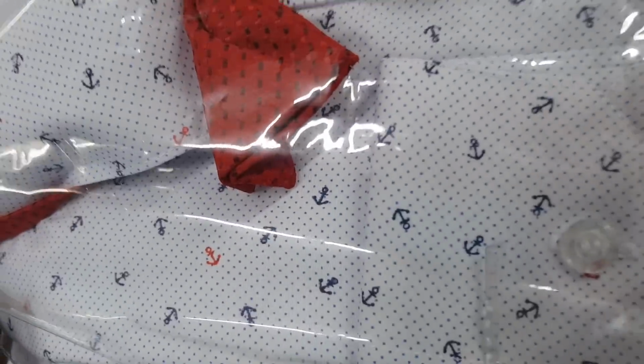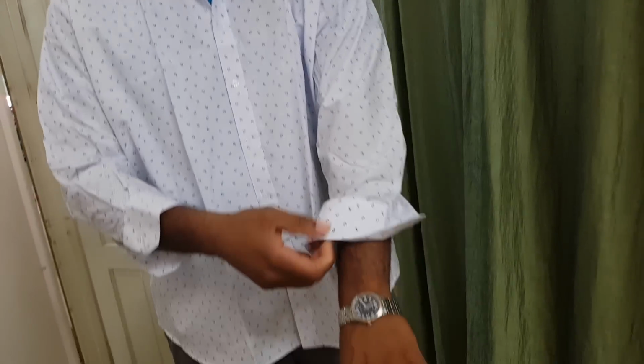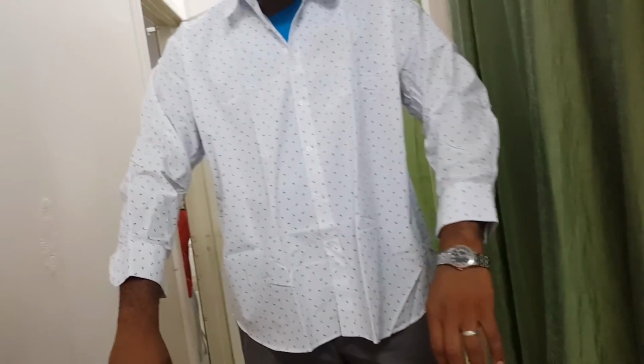We're coming for bow tie, man, and I'm not wearing it for bow tie. Huh? It's not? This is the sleeve, man. That's why I tell you cut it. Is it too big?